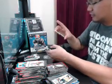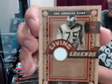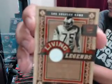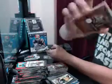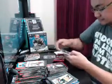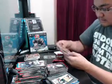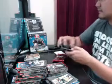Deacon Jones, jersey, number 80 out of 299, Rams. Anthony McCoy, rookie. And the rest is all base.